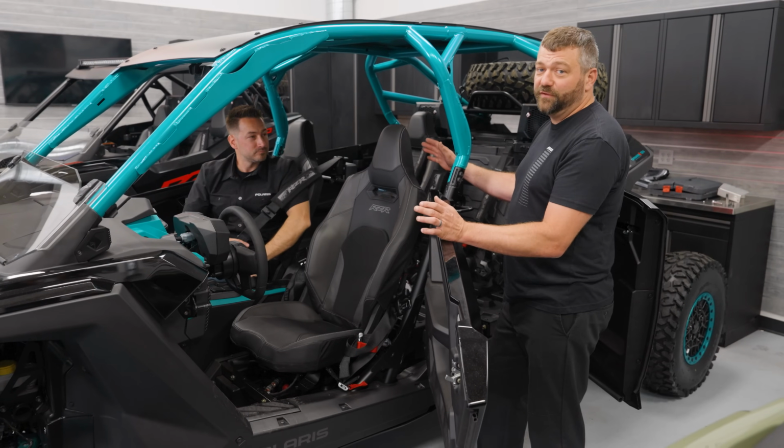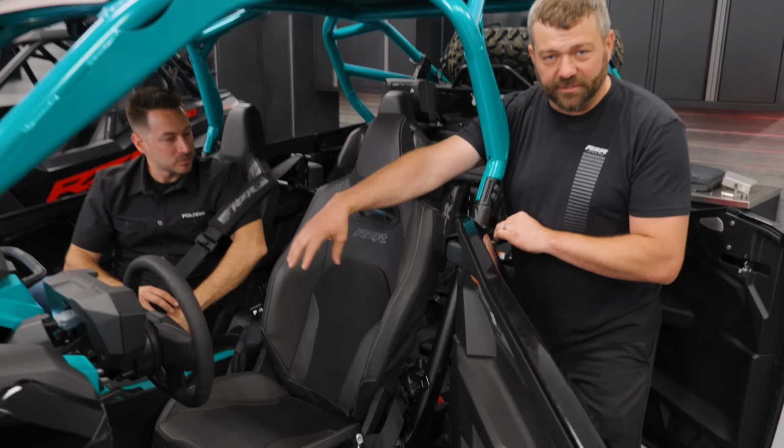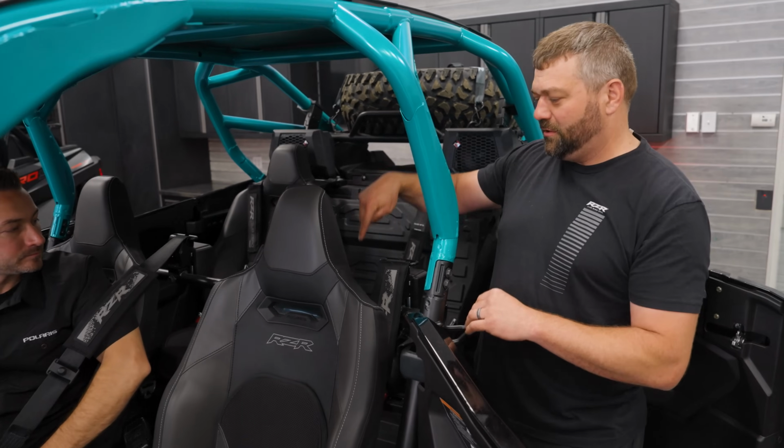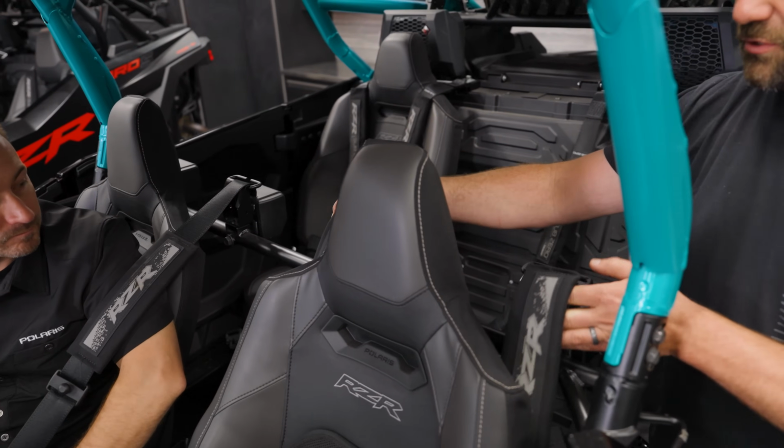All right, so another cool feature of the seat belts is we've actually moved from a single retractor down underneath the front seat where that strap had to go all the way up and around, to we've got dual retractors now here, you know, one for each shoulder.